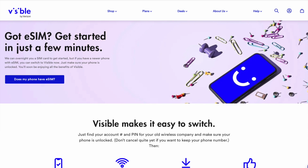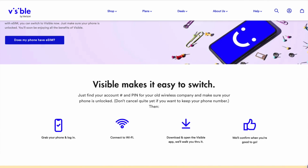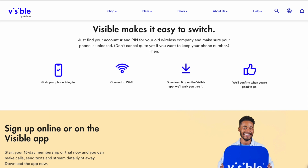While we're talking about the transferring process, I should mention that eSIM is now available for select devices, and this allows you to switch your service in as little as 15 minutes without a physical SIM card. Otherwise, Visible will overnight you a physical SIM card instead to help you get started.